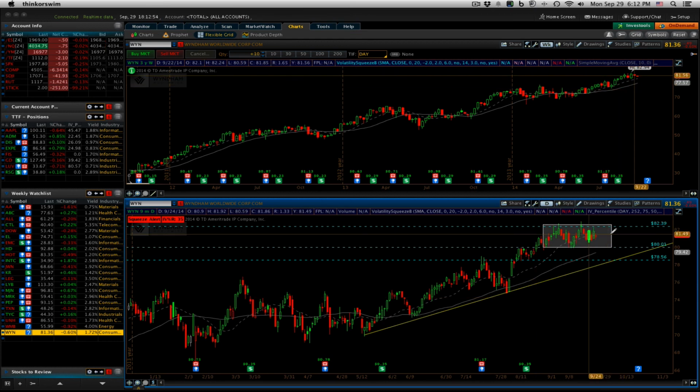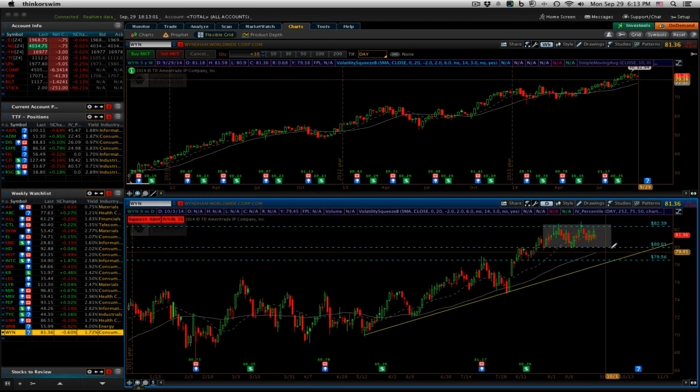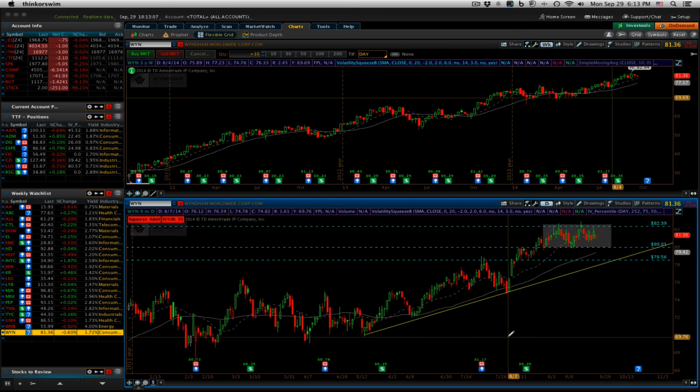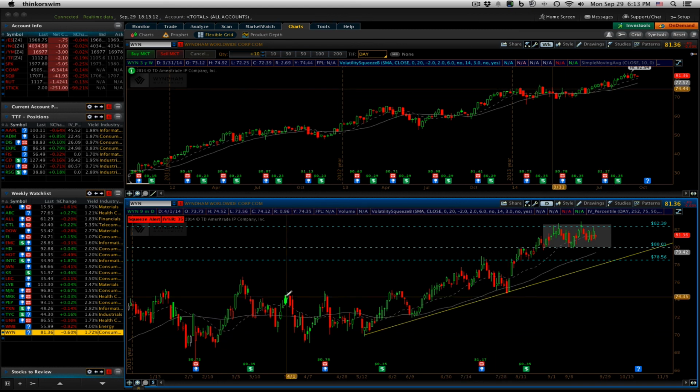But again, what I'm anticipating with WYNN is for this to move sideways between 82.39 and 80, allow that 50-day moving average to come into play, and then eventually break out over 82.39, and set my stop at 78.50. So just a quick roadmap on that trade.